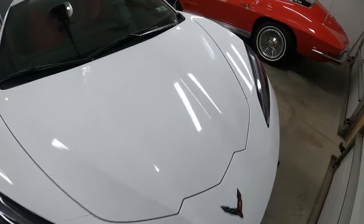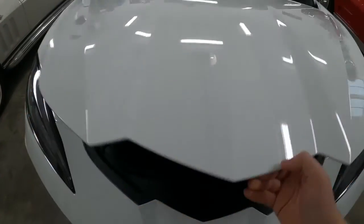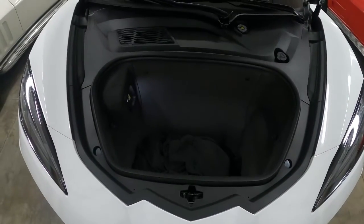So bring you guys over to the business end of the car, pop the hood, and see what we got under here. Well, that's not an engine.